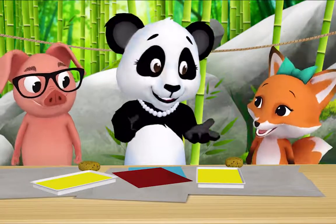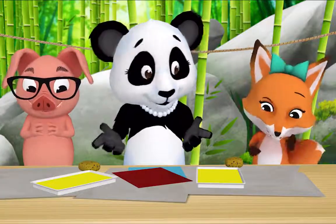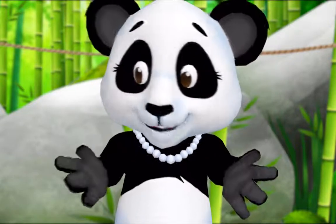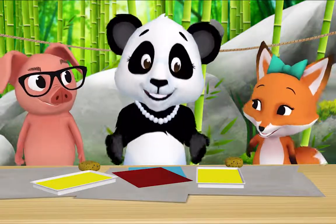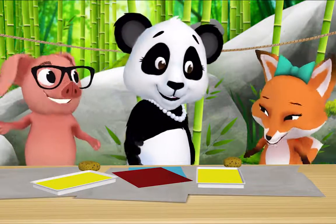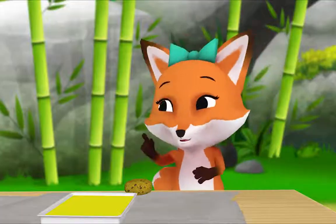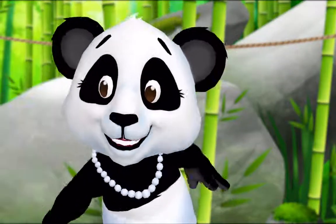Pig, Fox, I'm going to show you a new way of painting. I don't see any paint brushes. That's right, Fox. We're not going to paint with paintbrushes. Huh? We're going to paint with sponges. Ready to see what happens? Okay. Do you want to start with blue paper or red paper? Blue, please. And I'll take red, please.